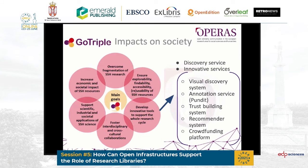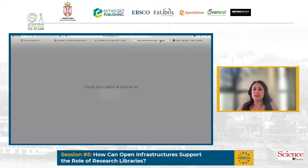So as I said, the main impact of the Triple project and its platform GoTriple is this overcoming of the fragmentation of SSH research by ensuring the reusability of SSH resources, enhancing their findability and accessibility. This will foster also interdisciplinary cross-cultural cooperation and support also the scientific and industrial applications. The innovative services that will be developed in detail will be the virtual visual discovery system.